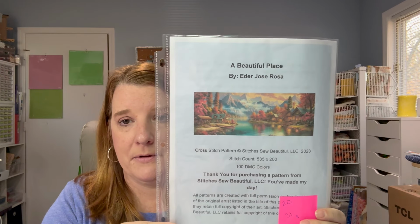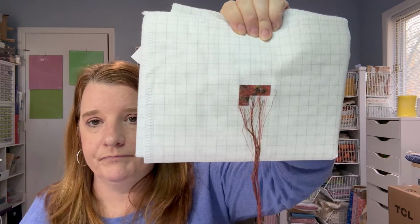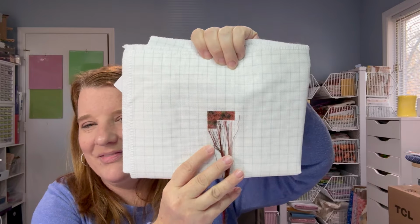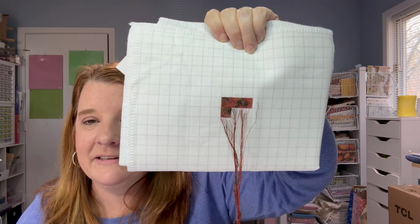There are several people doing this one, and I don't really have very much because I restarted this on a 20 count, and this is where I am right now. So we'll see how much more progress we can get on them trees.